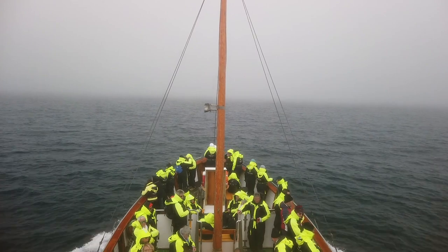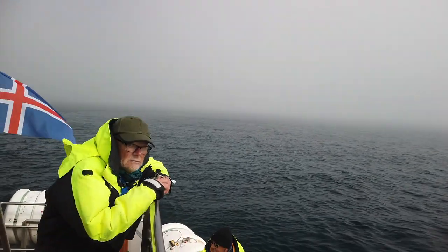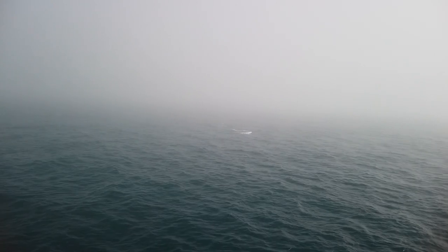There's a puffin at 4 o'clock for those of you who want to see it. Oh, they're jumping! Jumping at 2 o'clock! At 9. Very close to the boat at 9 o'clock. And some of them at 1 and 2, so we have them on both sides of the boat.